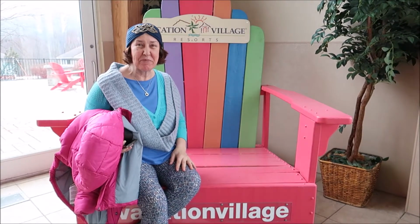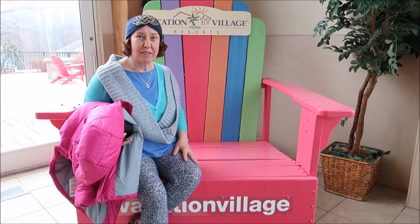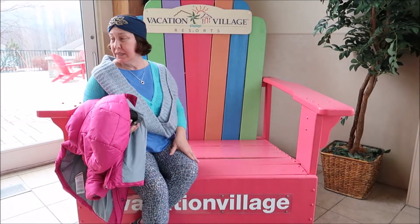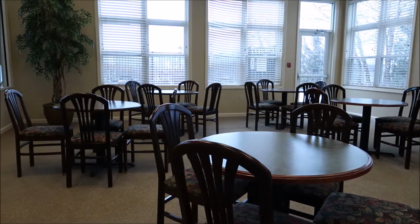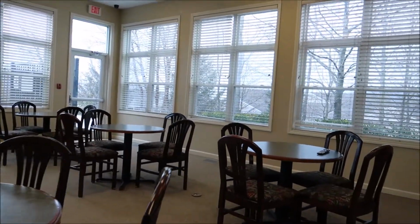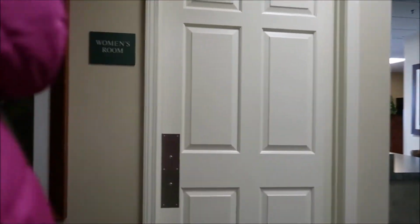So we're at the vacation village, and we have a nice big chair over here. Big Adirondack chair. Huge. So this is where we are, we're in Hancock. So this looks like a conference room right here, big mirror over here. And this is a computer area. And we're stepping off the elevator, second floor. We're coming up here for a hot dog meal.